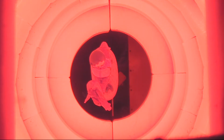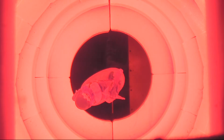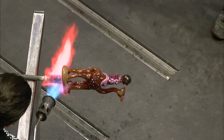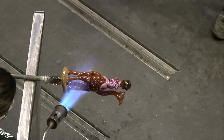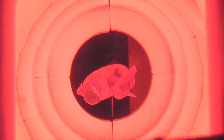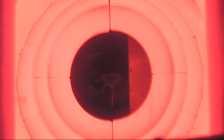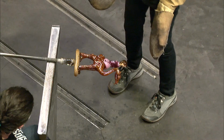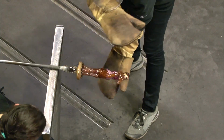Let's do that one more time. Let that neck stiffen up. Just torch the bottom one more, and I'll take one more flash heat. That neck's moving just a touch. All right. Give it just 1 second. Okay.